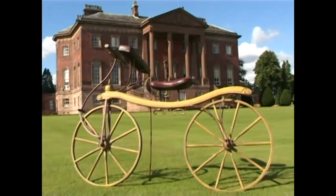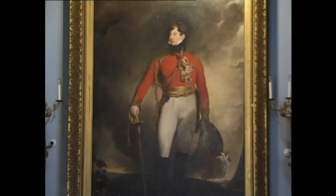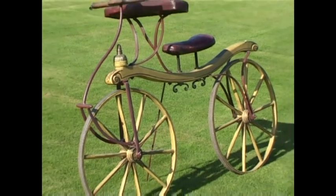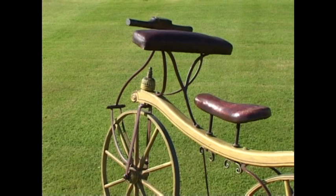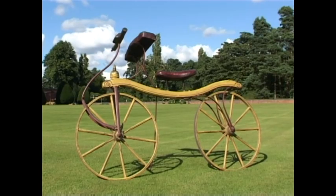Now, these machines were toys for the rich. They were current among the circle of friends of George IV, who was the Prince Regent at the time. Lord Leicester was one of those friends, and he had two of these machines, one in London and one here in Knutsford.